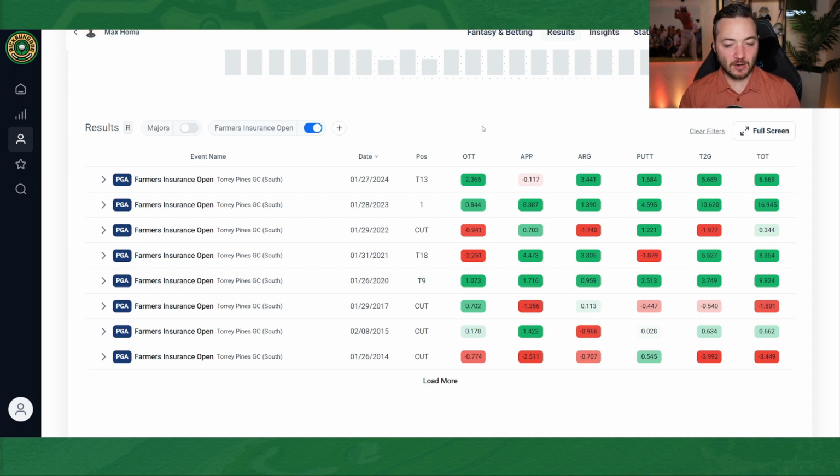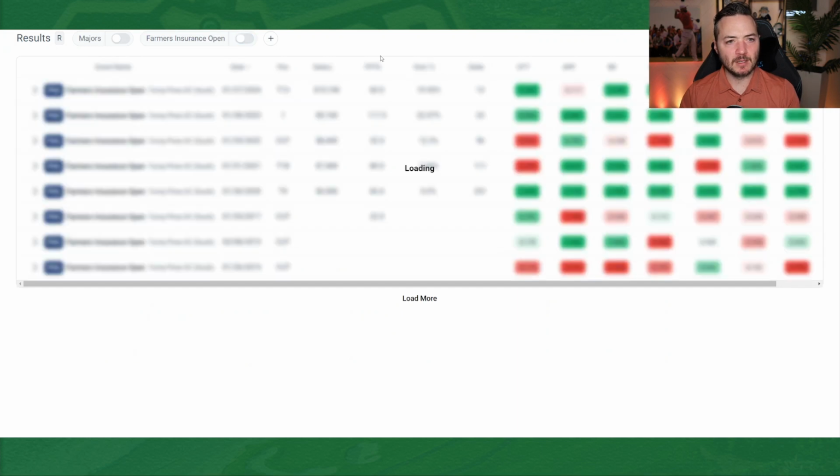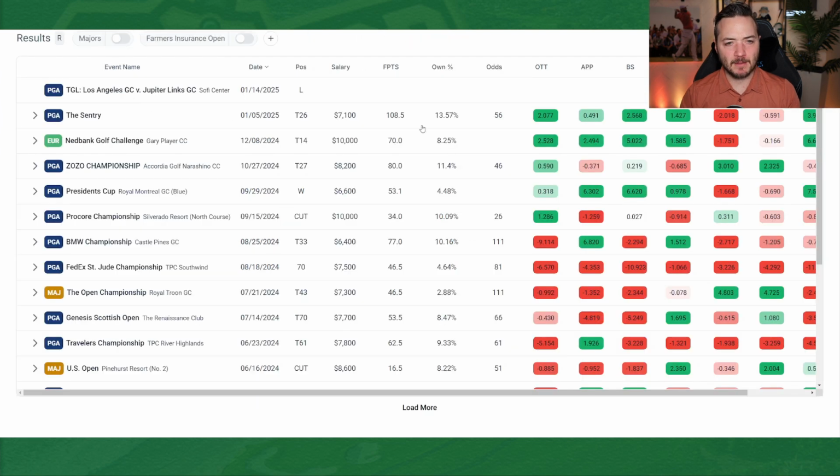So his last 5 years are 4 top 18 finishes with a win and a missed cut. And I believe that we are getting a lot of really good signs. I don't think we're going to get, so let's see here. He is 80, what is he this week? 8,600. He was 7,100 at the Century. He was 82 at the Zozo.